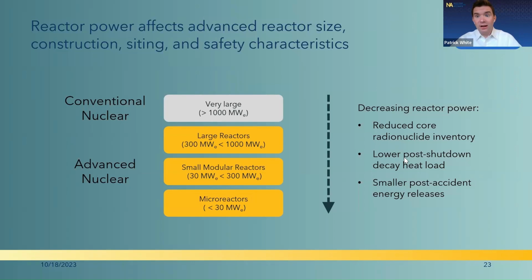Additionally, if you're starting to look at siting, well, the worst case release from a very small reactor is probably going to be a much, much smaller potential impact on the community than a reactor that's 50, 100, 200, 500 times larger. And so this creates a really interesting paradigm where you can start to think, okay, does change in the reactor size potentially change the siting requirements?